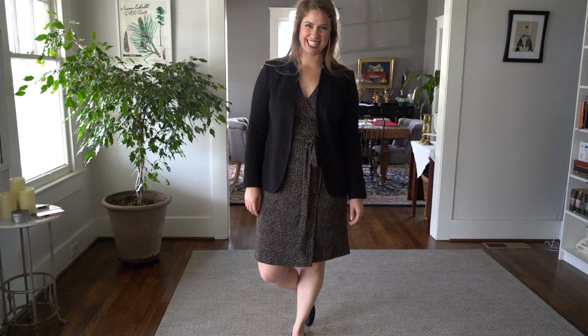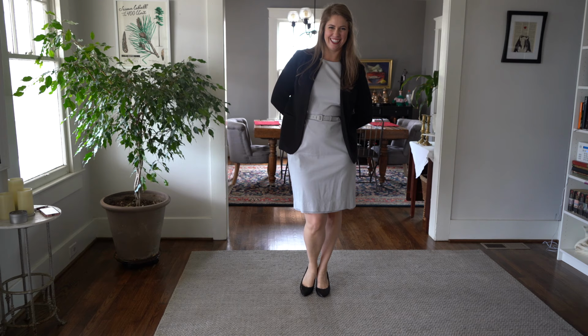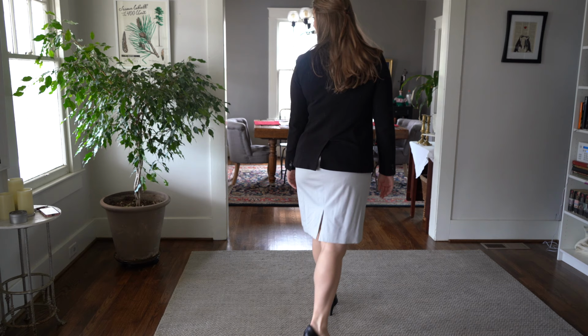This gray sheath dress from J.Crew is a classic. I love it because it can be paired with either navy or black jackets and accessories, and is both feminine and formal enough to be considered business formal.